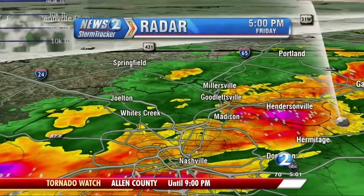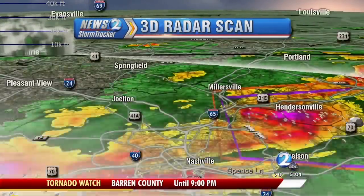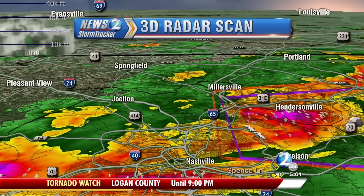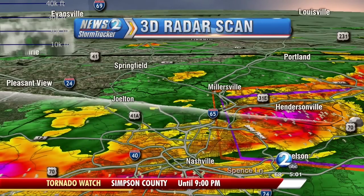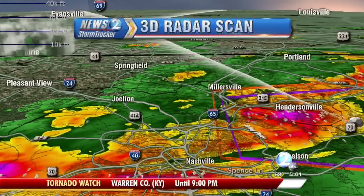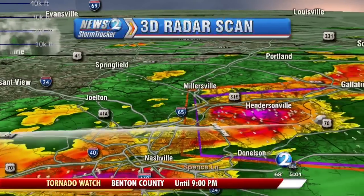And just get a look at it with our 3D scan, and we may have to move things around just a little bit. And actually, we may just go ahead and take a look at this cell because of the tornado warning with a couple of other elements that we have here. And let me just move things around, Jeff, being that we are now under a tornado warning. And I want to get the latest on their location of this possible rotation.